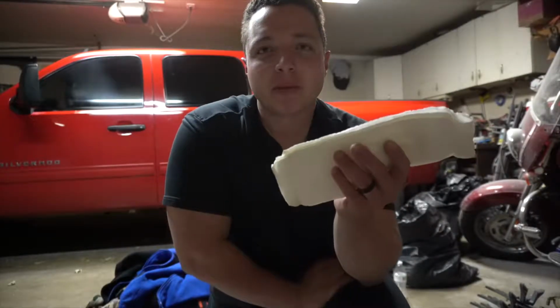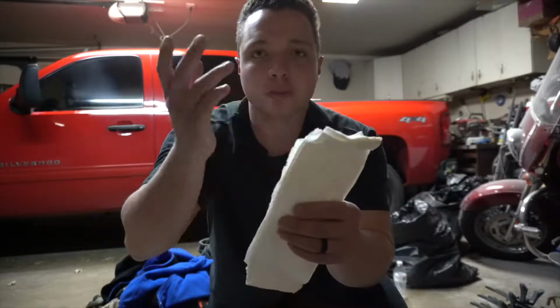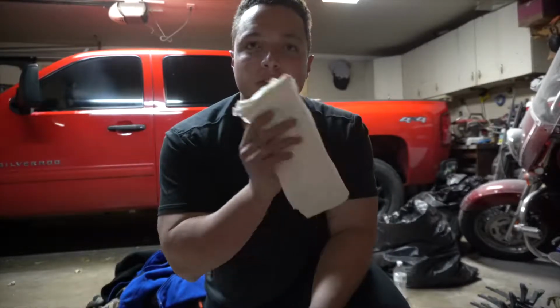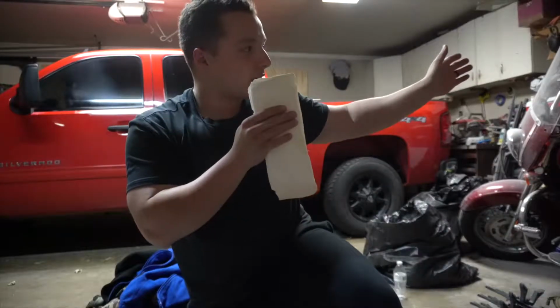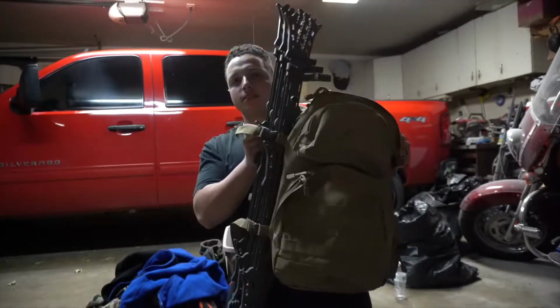We have tracking paper in here. This is just regular tissue paper that you can break off, and you can see where the blood is without having to go back. You can physically see it. I just put it right on the tree whenever I'm tracking something, and you can go back and see. If you look, you can see the path that the deer took, and you can make an accurate gauge of where to go from there.